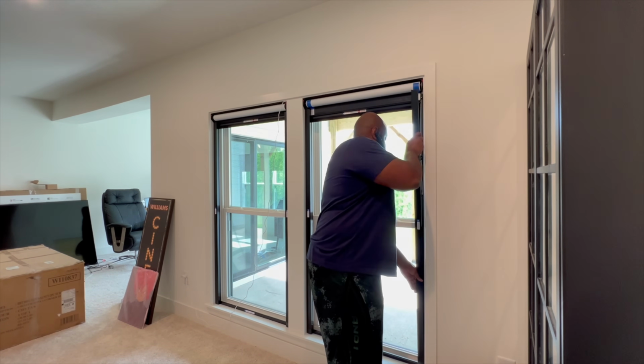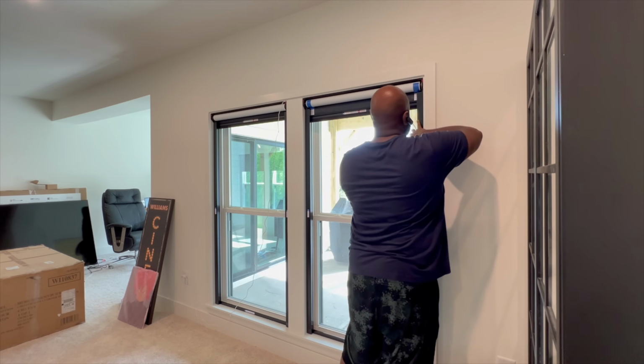And once you have the shade in, then you're ready to go ahead and put your sides back on and your top.